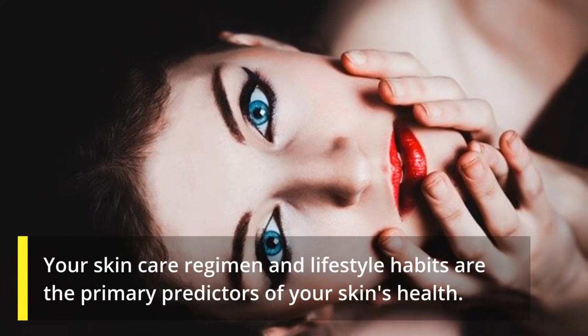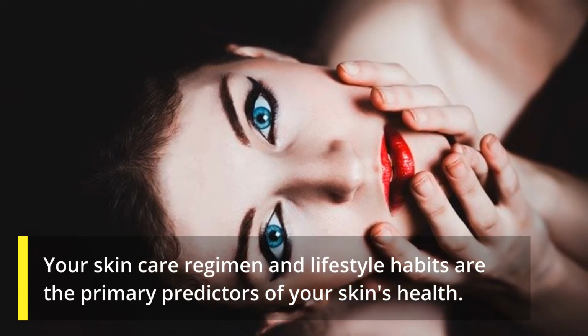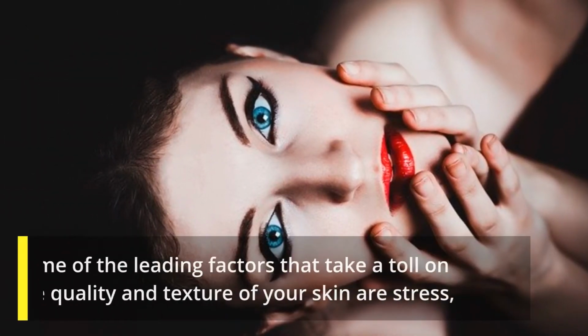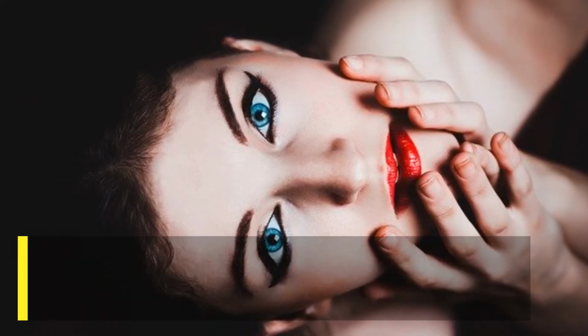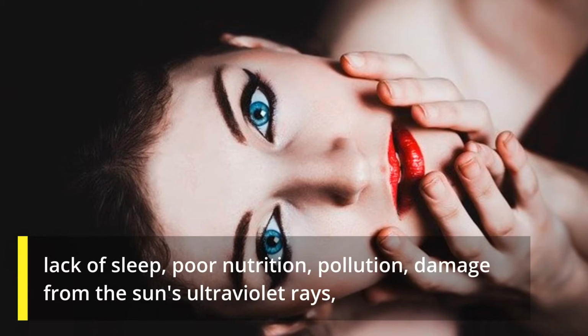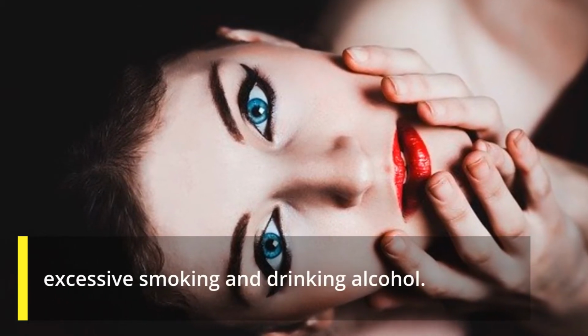Your skincare regimen and lifestyle habits are the primary predictors of your skin's health. Some of the leading factors that take a toll on the quality and texture of your skin are stress, lack of sleep, poor nutrition, pollution, damage from the sun's ultraviolet rays, excessive smoking and drinking alcohol.